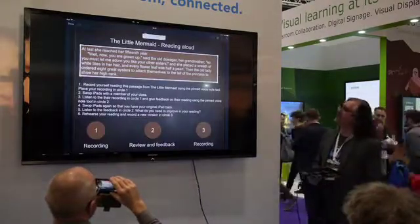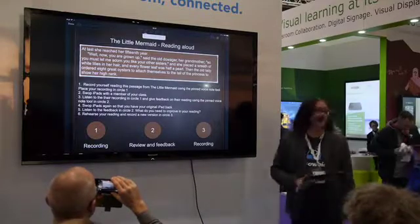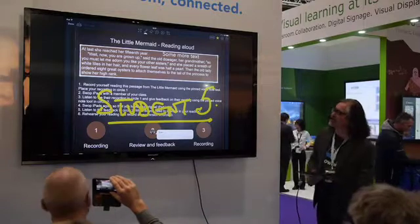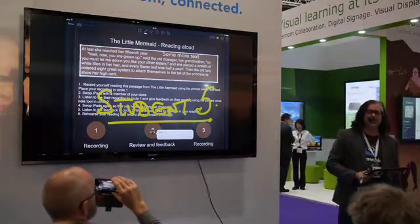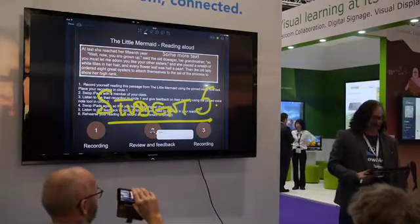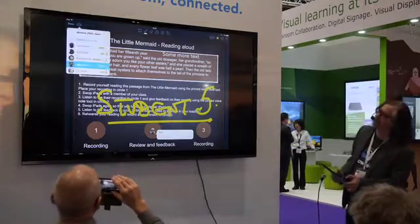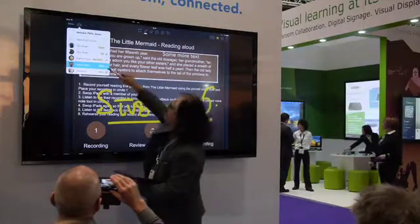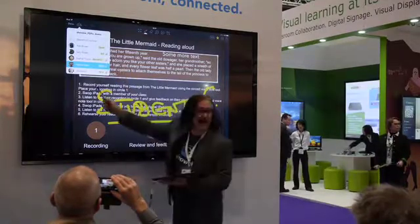Showbie has a lovely system in it called quick marking. I introduced that to a teacher recently, and he said, quick marking? I like the sound of that. Here's the icon for quick marking. And can you see this little paper clip here? It shows you which student has done the work.